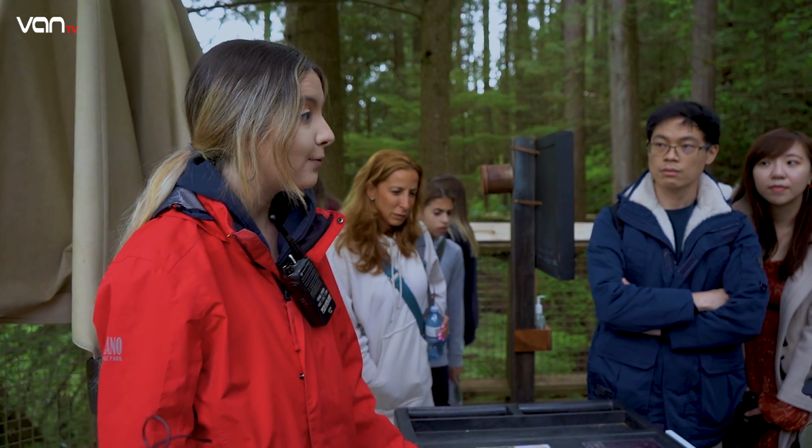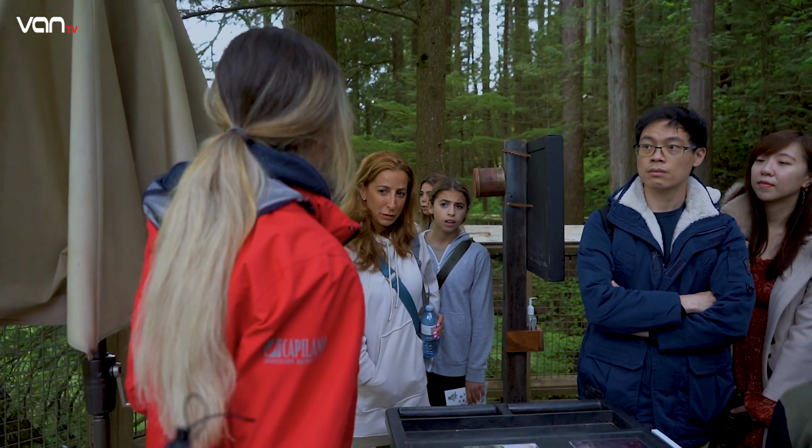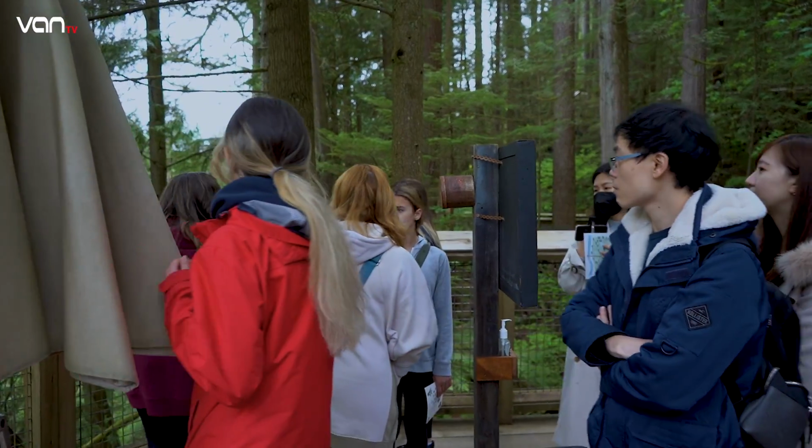The next tree is the western hemlock tree. So I'll just move for a second and I'll come back. I just want to point it out.